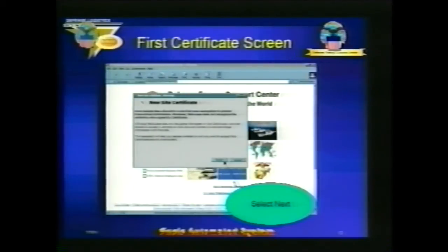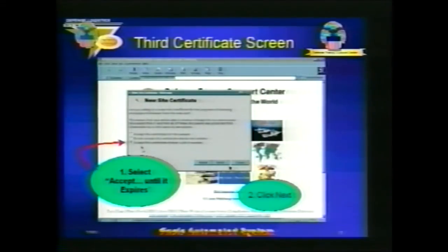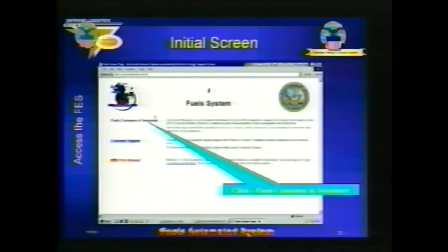Your initial login to the server will require you to download a site license for public key infrastructure. These next several screens, which I'll run through quite quickly, will briefly show you how that's done. You can notice on the site certificate the level of encryption we're using. We recommend that you accept the certificate forever. You do have the opportunity, should you choose so, to accept it once and only once. However, if you do not accept it forever, you'll have to download it each time. Once you've completed downloading your site certificate, select Finish, and you'll be allowed to go into the FAS Enterprise server.